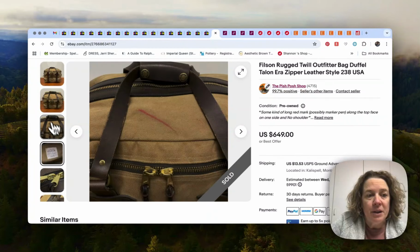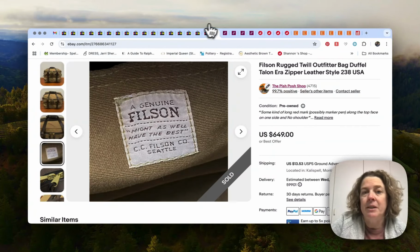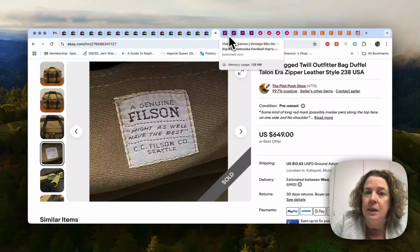But in better condition, I think the $600-700 mark is where a lot of these bags have sold for in the past. So Filson is a brand. Definitely keep your eye open for that.